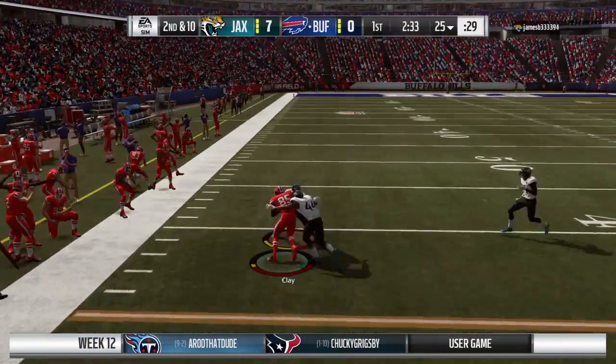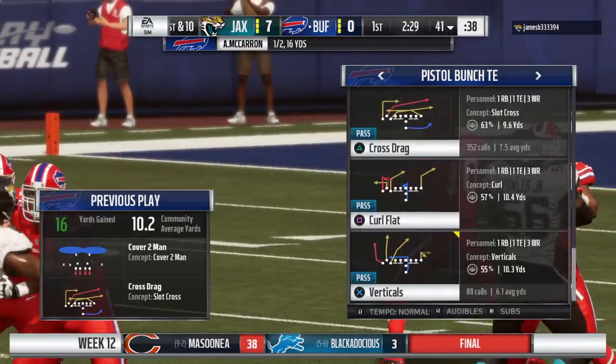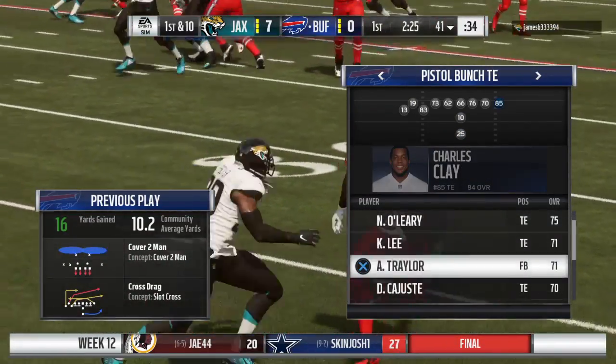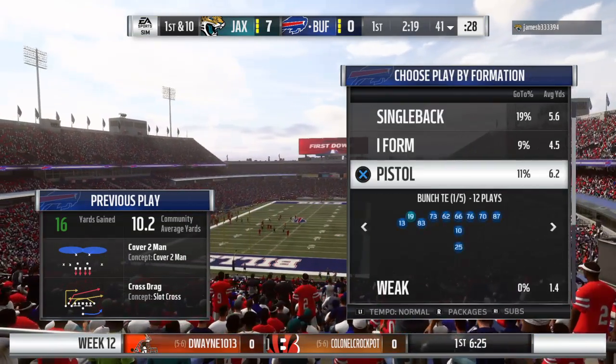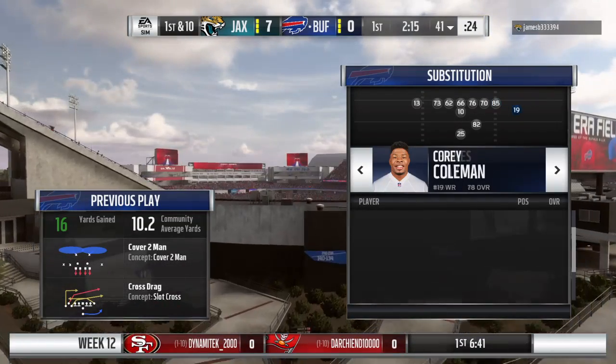Left side here, caught by Clay. And they get him down, but not before he takes it across the 40-yard line. 16 yards there, and the Bills have a first down. Nice job, nice patience right there. Put him on the right side, let him work his way across, put the ball in his hands, and let him work his way upfield with a catch.